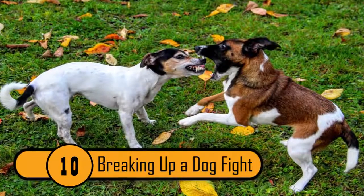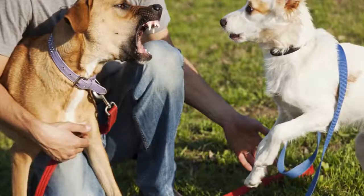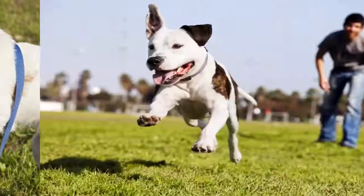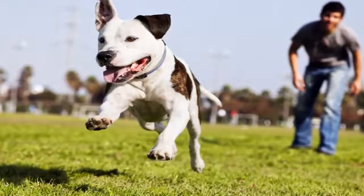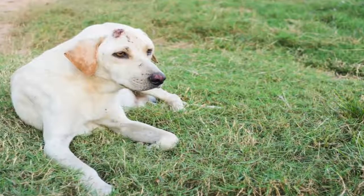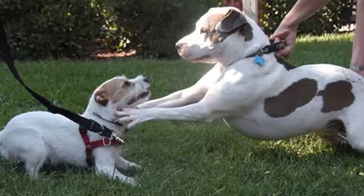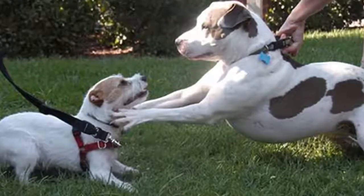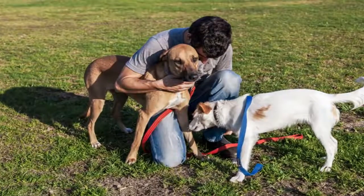Number 10. Breaking up a dogfight. If your dog is fighting with another dog, it can be very scary. In these situations, most people panic and they will try to get between the dogs. This will only result in you being injured worse than the dogs. The best way to break up a dogfight is to pull your dog's back legs and pull backward. It's the only way to break up the fight without being bitten.